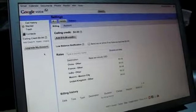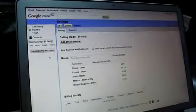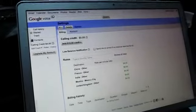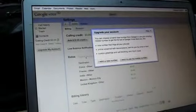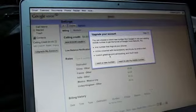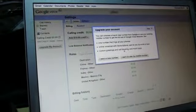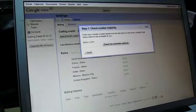Okay, so here I have my Google Voice account. I'm basically a user that hasn't used Google Voice, but I've used Gmail calling. So if I log on to Google Voice, I'll be shown this screen. I have a button here that allows me to upgrade my account and get a full Google Voice number. Up to now, the only option I really had was to get a new number. With this integration, I can now choose to use my existing number.